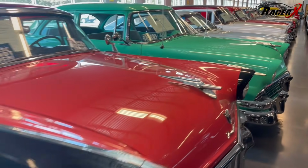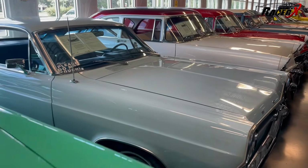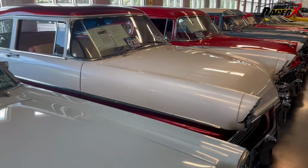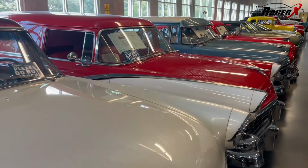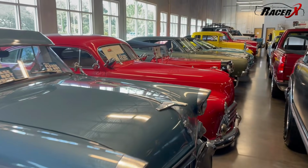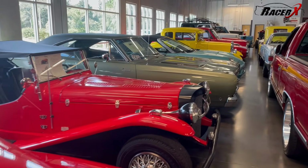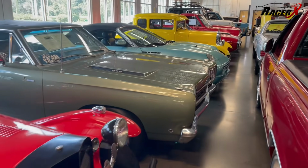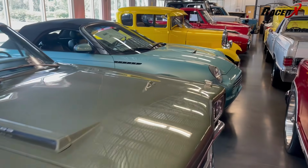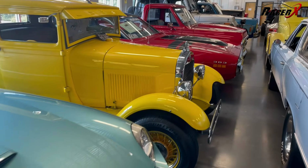I can't run through each and every one of these, but it is just unbelievable, the inventory that these guys carry. In a day and age where nobody has any inventory, these guys have it all. I could go on and on about each one of these cars. You may see me film more here as they continue to get more stuff in, but I just wanted to show you some of their wonderful inventory. And now let's jump outside for the actual purpose of the video.